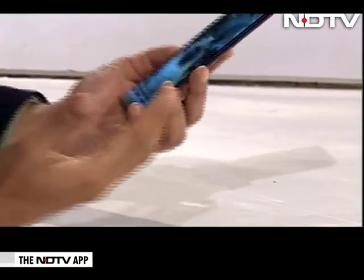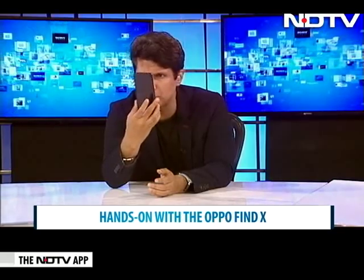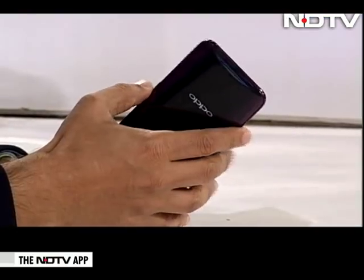I'll take you through. So let's take a look at this phone first. The first thing you'll really see is how beautifully it's been put together. Very thin phone, good battery life, and it has a certain weight to it. Even though it's full glass back, front and back, it still feels very good in the hand. So the hand feel is excellent.